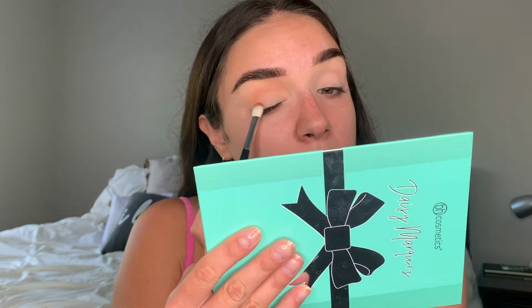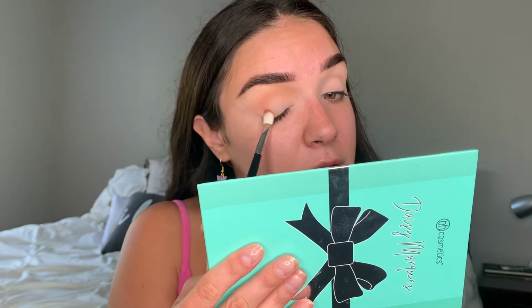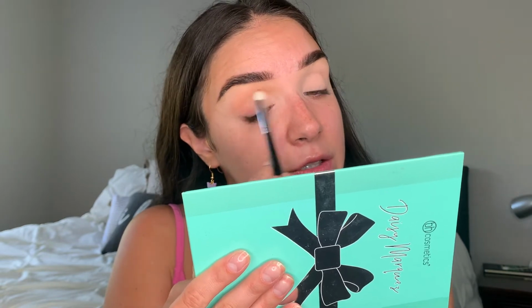All right, and then moving down to this shade right here, I'm getting this on a trusty Morphe M433. And I'm going to work this shade out here in the outer third and then also up into the crease as well. So I'm just trying to build some depth here in the outer corner and then into the crease.